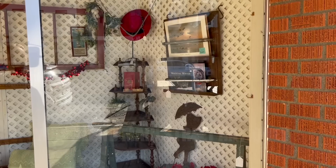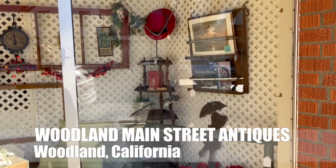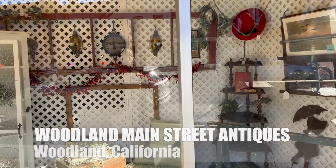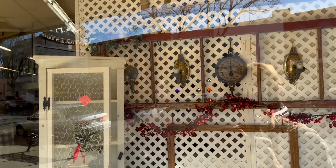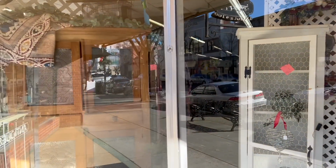This is Main Street Antiques in what looks like a 1950s era storefront, and we are going to discover what there is. California antique malls are usually pretty interesting. There's a lot of people in California and a lot of stuff came with them. The front window seems to have a Victorian etagere, so not everything in here is going to be 20th century. Again, because we're in Northern California, the chances are we will find some older things.